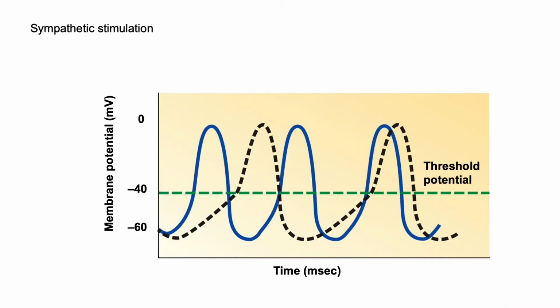Here is shown sympathetic stimulation of a nodal cell. The regular depolarizations would be shown with this black dashed line of the nodal cell, so under regular circumstances. Now with sympathetic stimulation, that is this blue line shown here, and you can see we've increased the number of depolarizations in a given time frame.